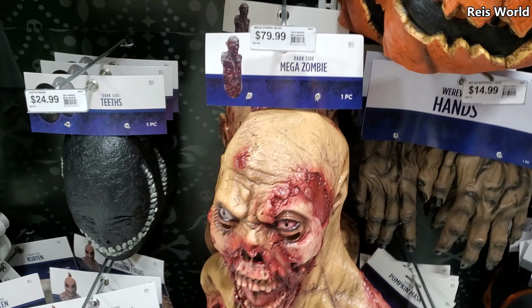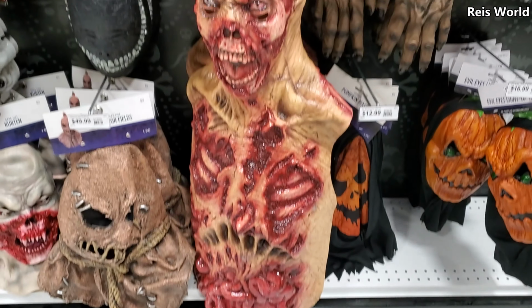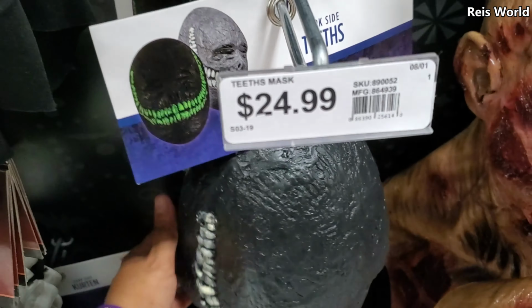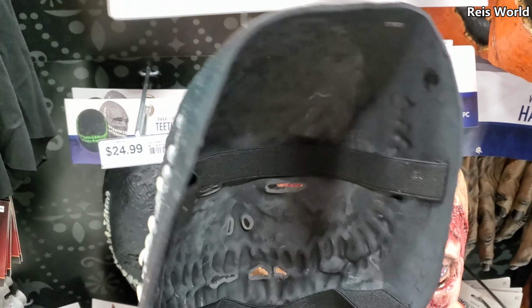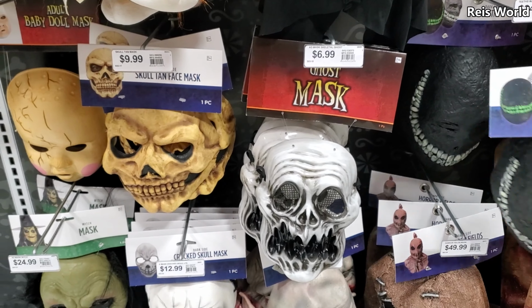Look at this one. 80. Ooh, it's got the chest and everything. So you can wear like a torn up shirt and all that. That'd be neat. Oh, that's gonna light up. Teeth? Oh, glow in the dark, maybe? Wow. That looks like it's probably another creepy pasta character. I don't know. Where's the kids when you need them?